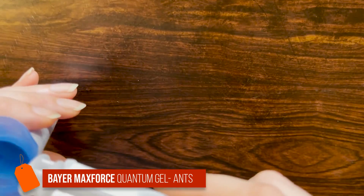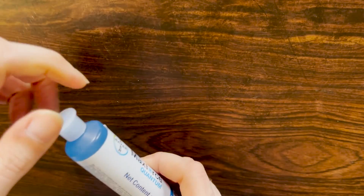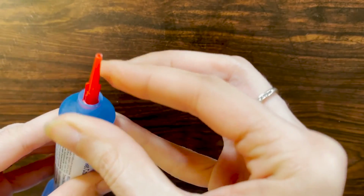Okay, first up we have the Max Beer Ant Killer, whatever it is. It's like this massive injection. I don't have it anymore because I used two of them and I got rid of my ant problem. So I thought I would recommend this to you guys because I think you must have seen it in my vlog.